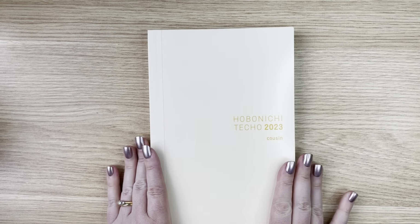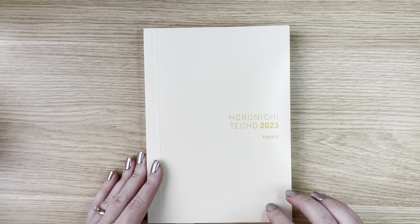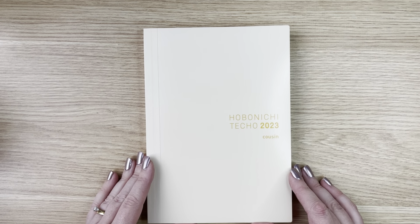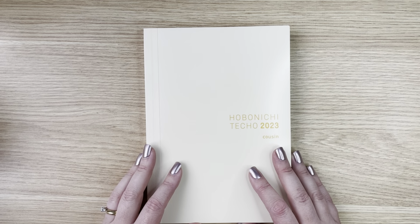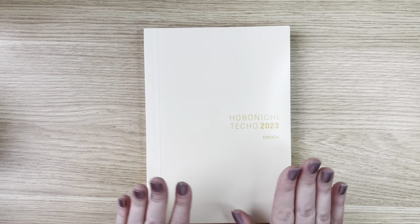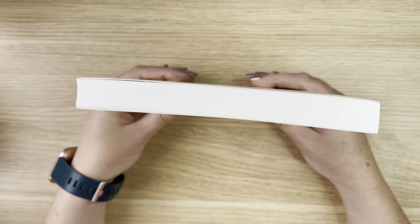I'm going to jump to the Hobonichi Cousin for 2023, because for the first time they have come out with the English version in the Cousin. So they've had the English version in the original size for a little while, and I actually really love that. But A6's, I love weekly spreads. That's why most of what I do is weekly spreads. And you can get the weekly supplement and so on. But anyway, they have it in English. So I have not been able to resist.